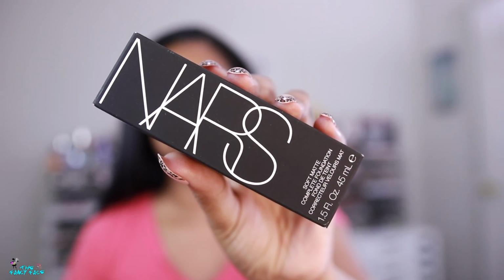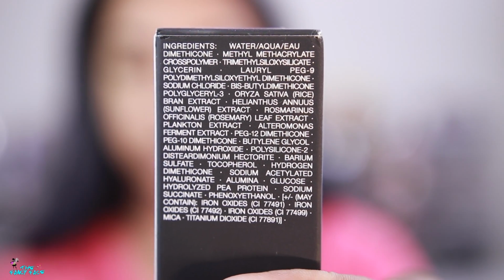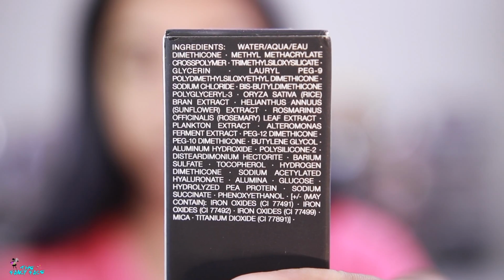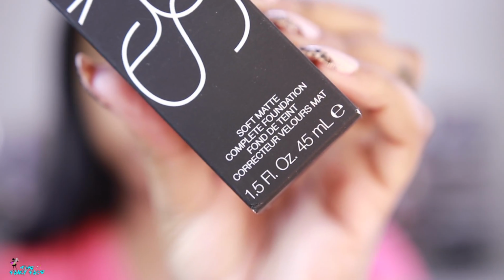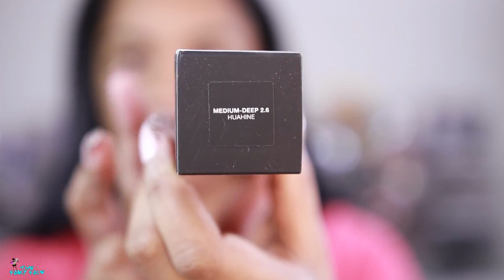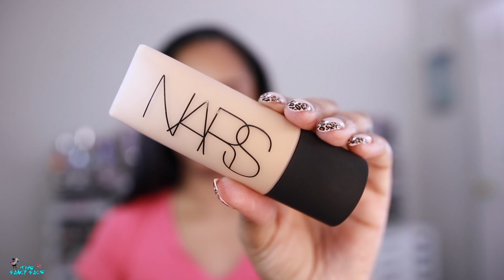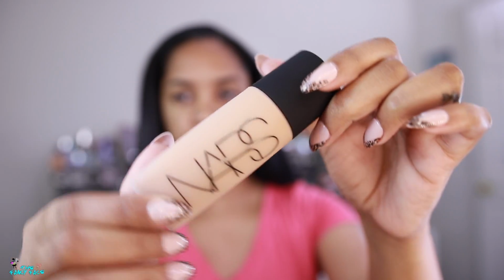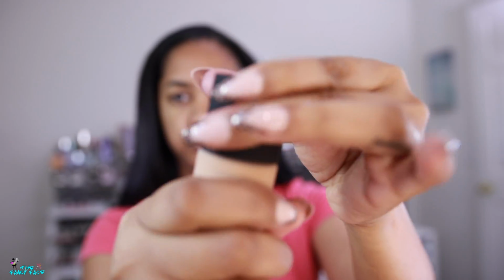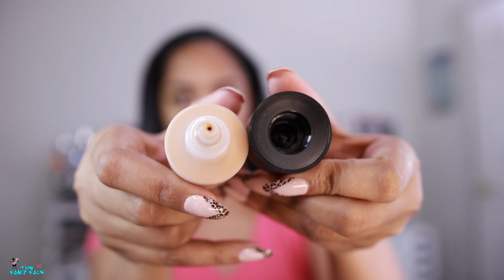So this foundation is called the Soft Matte Complete Foundation. It retails for $40 and contains 1.5 fluid ounces or 45 milliliters. So that means this foundation contains 50% more than the average foundation on the market, which contains only 1 fluid ounce or 30 milliliters. So you're getting tons of product for your money here, and it is available in 34 different shades. It says, discover all-day satisfaction with a breakthrough in matte foundation.